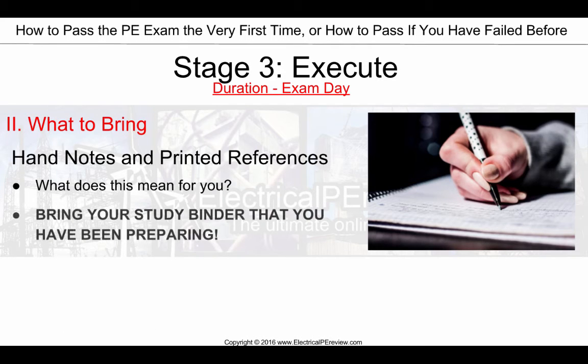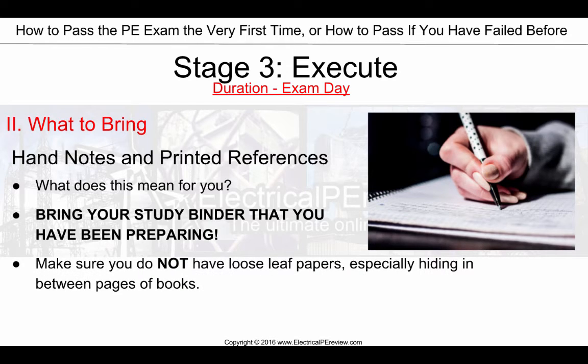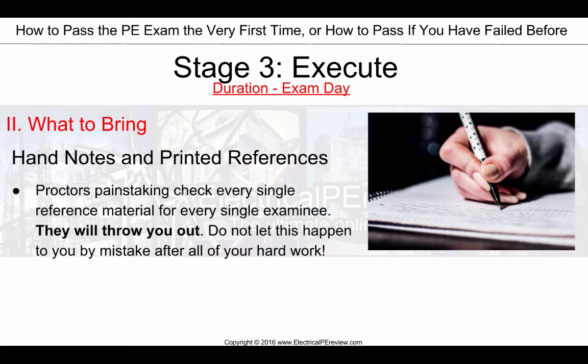So what does this all mean for us taking the exam? Well, you're going to want to bring your study binder that you have been preparing all along that you learned about in video 2. Make sure you do not have any loose leaf papers, especially hiding in between pages of books. Proctors will painstakingly check every single reference material for every single examinee. They're going to throw you out. Be careful. You're going to see it happen to someone in your exam room.